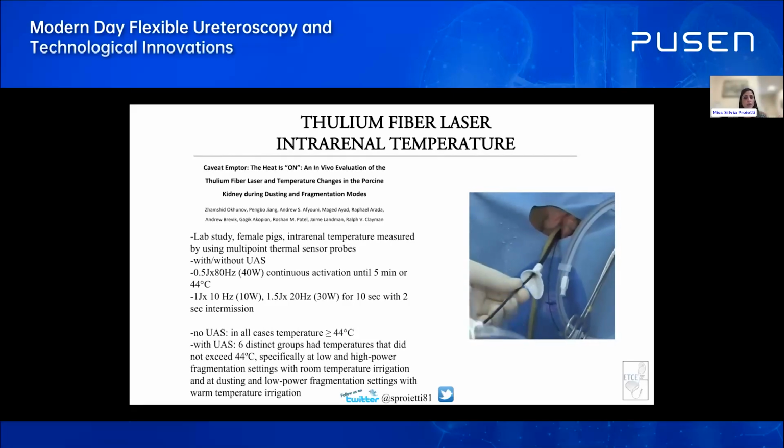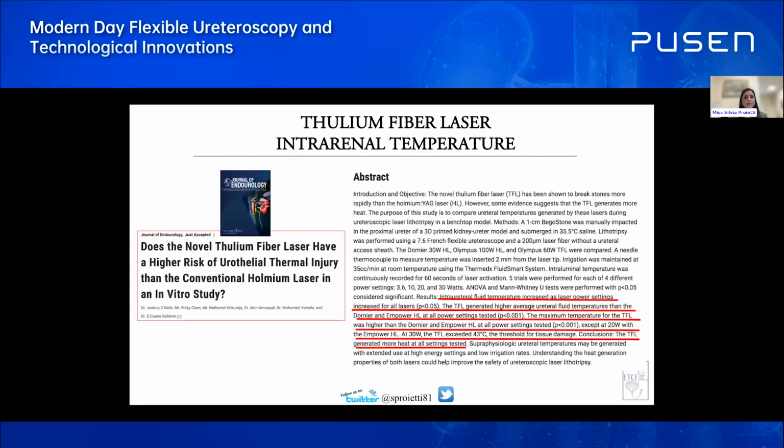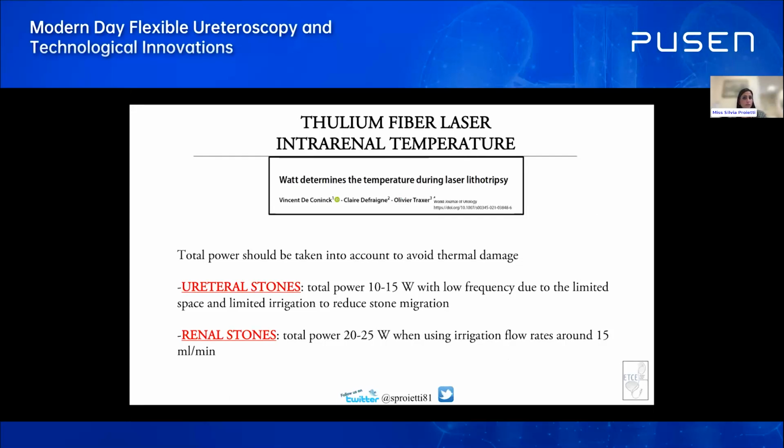increase when we use the TFL, and it has been demonstrated that the TFL can develop a higher intrarenal temperature compared to the Holmium:YAG laser. And as Professor Traxer said, maybe for the ureteral stone, the total power should be 10-15 watts maximum, and for the renal stone, 20-25 watts. Also because we are witnessing a higher complication rate compared to the past.